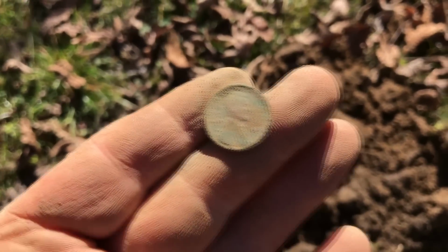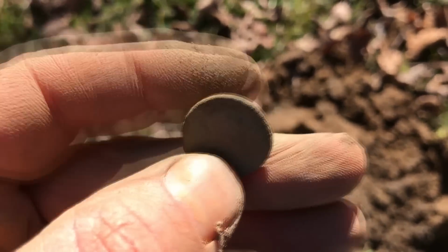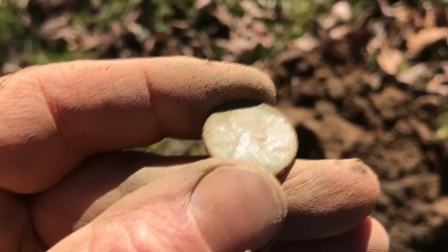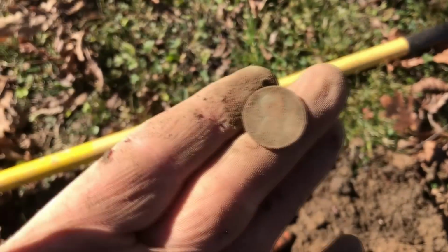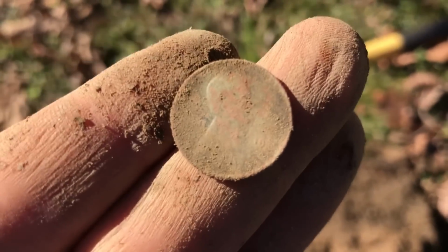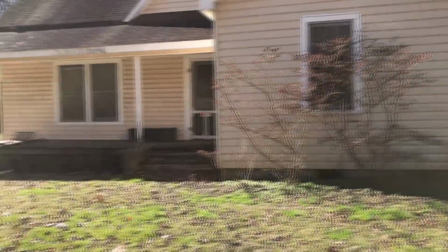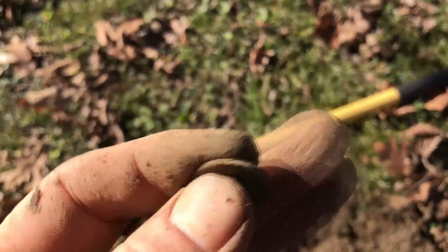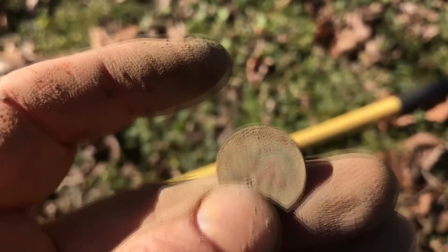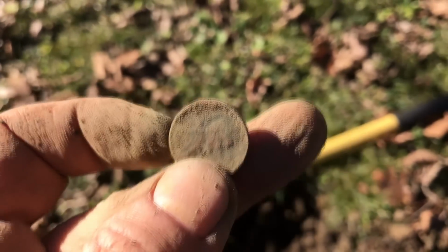Well, ladies and gentlemen, the hits just keep rolling. There's number 11, 1928. This yard's unbelievable. Number 12 is in the books. Another wheat cent, 1942. The front of this yard has been unreal. We can't go more than just 2 feet or so without getting another coin signal. It just beats all I've ever seen. I've never seen this many wheat cents all clustered together. So I'm sitting on number 12. I need one more to tie my record.